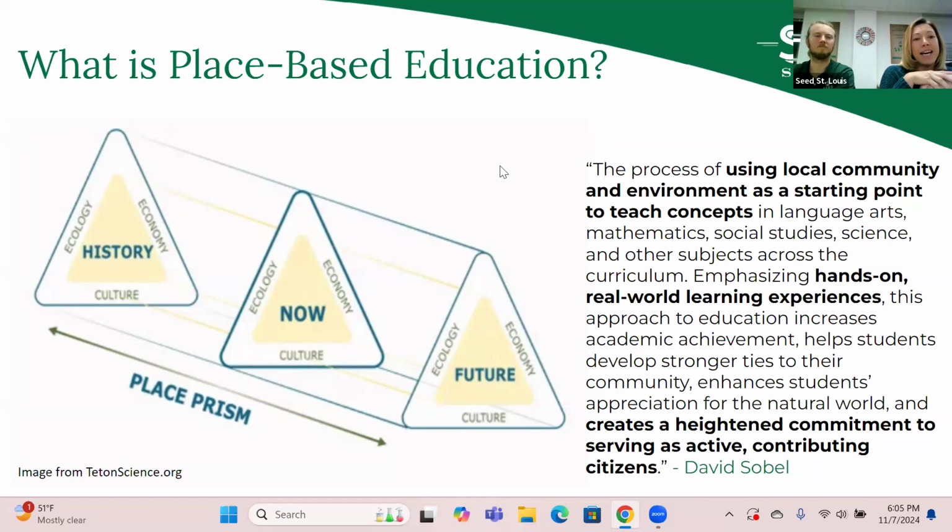But we like to think of it as kind of a triangle where you're learning within a place. That place could be your school garden. It could be out in your community. It could be anywhere, really, usually ideally outside of the classroom. And your learning is immersed in that place. So you're looking at it from an angle of ecology, economy, as well as culture. But you also want to think about the prism of the history of that place as well as the future.